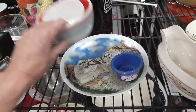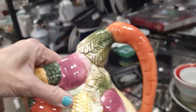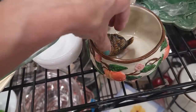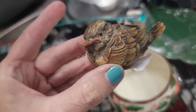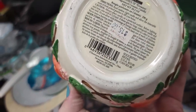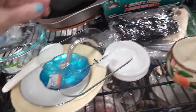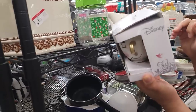Let's see what else is laying around here. Ooh, the vegetable pitcher. Look at that. What about the carrot handle? It's a Lillian Vernon. $5.99. I love it. Look at this little bird sitting in here. 99 cents. And then this, Peaches and Dreams. It was a Claire Burke's candle from JCPenney. Oh, it's a Disney. Oh, that is really cute. Look at that.